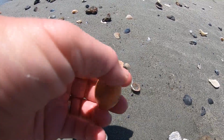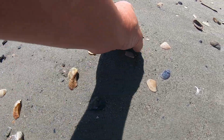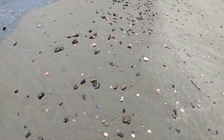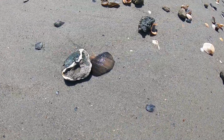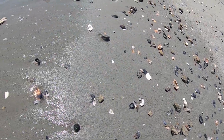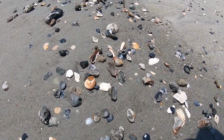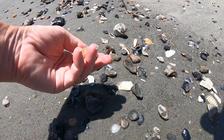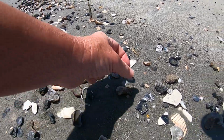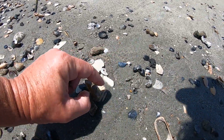Nice shark ear shell. Lots of the little turkey wings out here. I've showed you before. Sharks. Broad rib carditas. Lots of broken pieces of shells. Shark eye. These are pretty olives. Limpet. More turkey wing. Baby's ear.